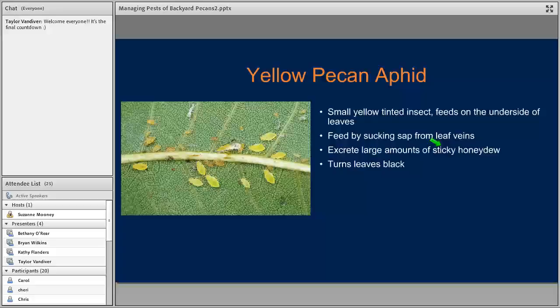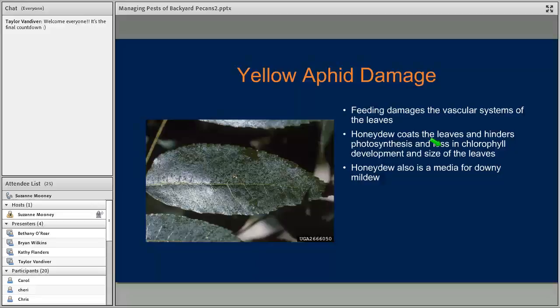Now, the damage from these yellow aphids is they'll damage the vascular system of the leaf, which hinders photosynthesis. The honeydew also hinders photosynthesis. It also causes a loss in chlorophyll development, and it'll actually hurt the size of the leaves and cause you to have smaller leaves. The honeydew also is a medium for downy mildew, which will actually turn the leaves white.